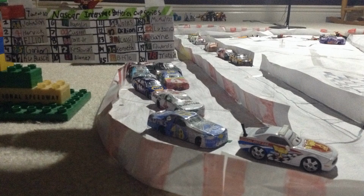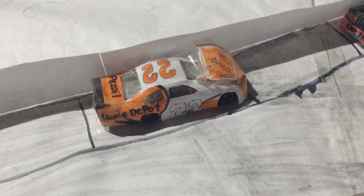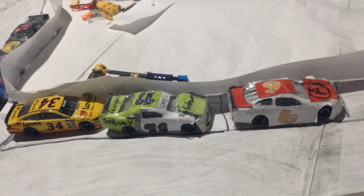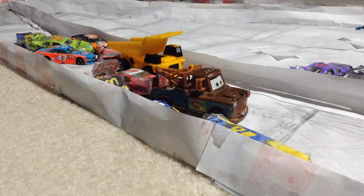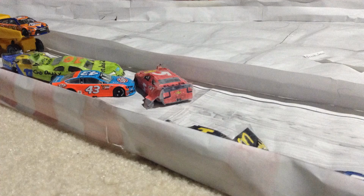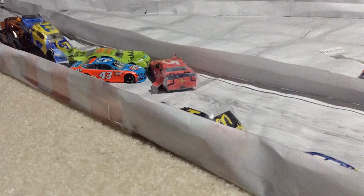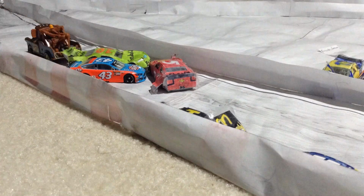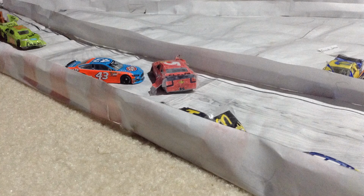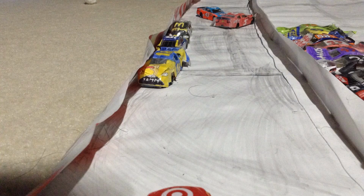Welcome back. As you see, we've gone for another red flag here. There's a massive pileup, but some cars have managed to keep going as they're in pit road for repairs to see if they can keep going in this race. But as you can see, Casey Mears being towed away, Matt DiBenedetto being towed away after his first race back. Kyle Busch is talking to Kyle Larson after what happened, and Ricky Stenhouse Jr. gets towed away, and so is Danica Patrick.